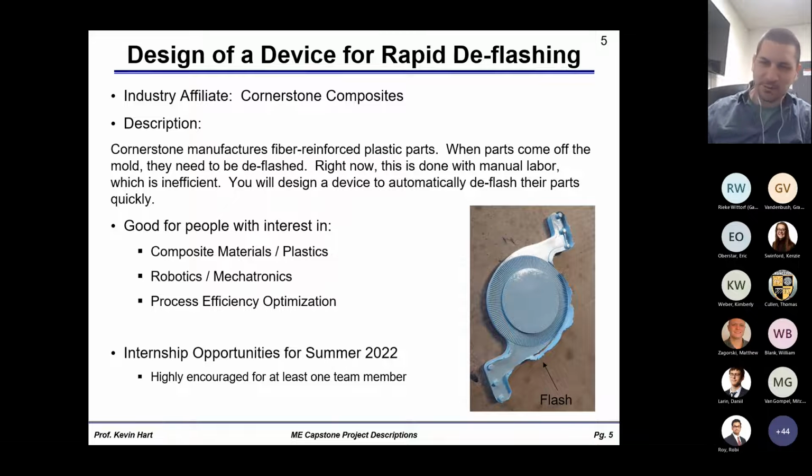And they come off of the mold, and what you see in the picture is the product. The product has this additional plastic on the outer edge of it called the flash. It's not the comic book character that you're familiar with. It's a different kind of flash. This flash is all this plasticky stuff around the ends. And the operators at the company need to scrape that stuff off by hand in their current process. So Cornerstone wants the ME senior design team to design a fixture that can very quickly remove this flash from products that come out of their molds, okay?